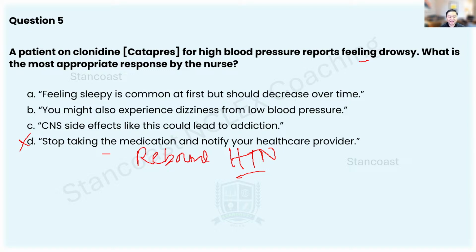What about letter C? CNS side effects like this could lead to addiction. Will that be the subsequent effect? No, that is incorrect. We know that the clonidine can affect the central nervous system, but it does not have a high risk for addiction. The primary concern in this question is to manage the sedative effects without undue harm. So we are not going to pick letter C.